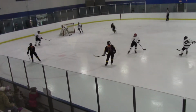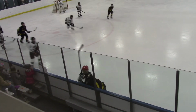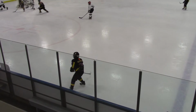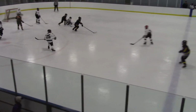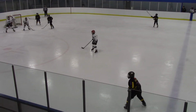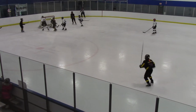Jack dumps it in. Yeah. Adam battling for it. Jack's able to hold the zone. Just looking for a scoring opportunity. Sure. There's a nice pass by Jack. Broken up a little bit. Adam walks it around the net, looking for a centering pass. Not a lot of room for the Waconia skaters, and it deflects in.